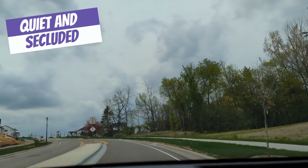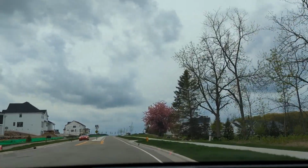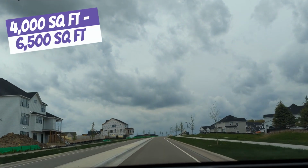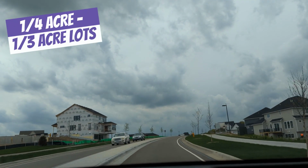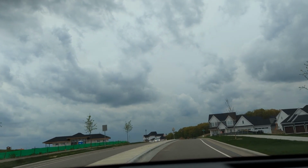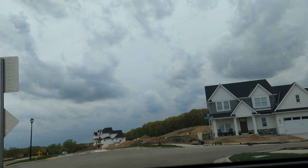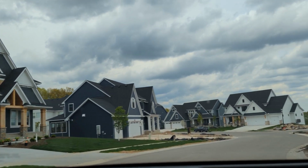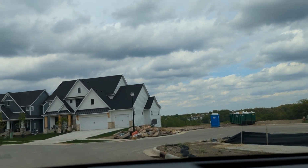And as I'm sure it is across the country, the lots are much smaller, so you're putting a 4,000 to 6,500 square foot home on a 1/4 acre to 1/3 of an acre, somewhere in there. But here is the thoroughfare within this neighborhood, and I'll just take a quick drive through so you can see what these homes are looking like. A lot of farmhouse style here now, rather than the, I would say, craftsman style of 10 to 15 years ago.